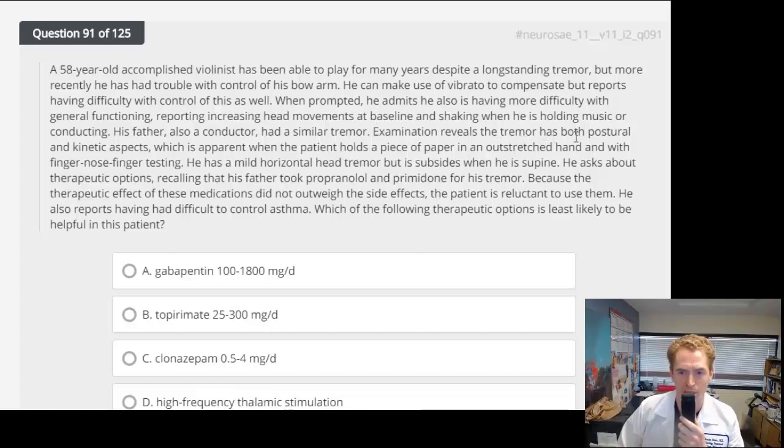Examination reveals the tremor has both postural and kinetic aspects, which is apparent when the patient holds a piece of paper in an outstretched hand with finger testing. Okay, so probably he has a central tremor. He has mild horizontal head tremor, but this subsides when he is supine. He asks about therapeutic options, recalling that his father took propranolol and primidone for his tremor. Because the therapeutic effect of these medications did not outweigh the side effects, the patient is reluctant to use them. He also reports having difficulty controlling asthma, so propranolol wouldn't be good for him.